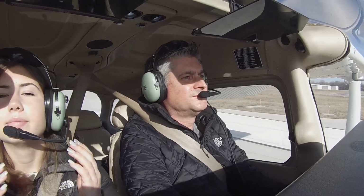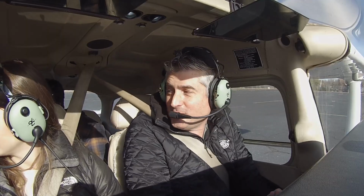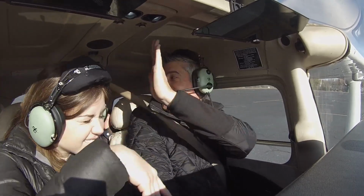Cherokee 3 at Lima, your driver cast cross threshold, your number 1. Roger, clear the land, number 1, 513 at Lima. Hi. Woo! High five.